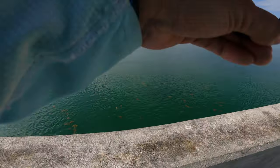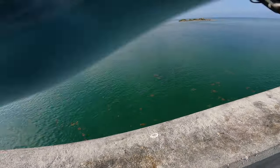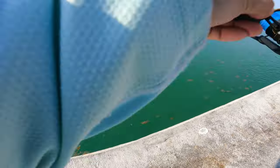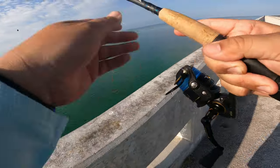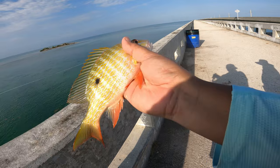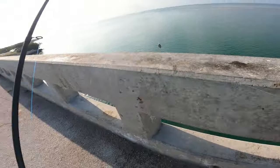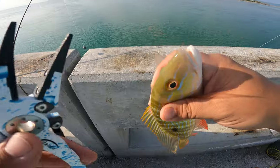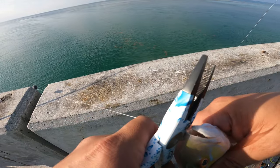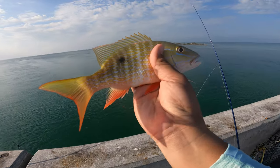There we go, fish on. Not sure what we got. Doesn't feel terrible. Looks like a snapper. Oh, a baby mutton. So we've got a baby mutton snapper, second fish in the Keys today. We'll cut the hook out of him. He's too small, he swallowed the bait. So again, just cut that line as close as possible. And then, baby mutton.